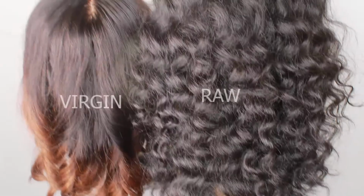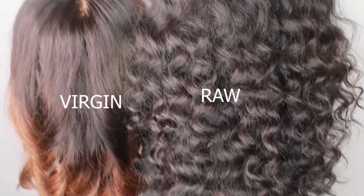Alright, so I'm here to explain the difference between raw hair and virgin hair. It's pretty much all human hair, supposedly. Raw hair technically just means that it's cut from someone's hair. It's unprocessed. There are no chemicals added.